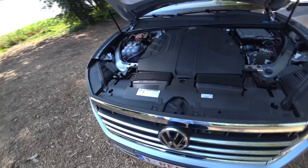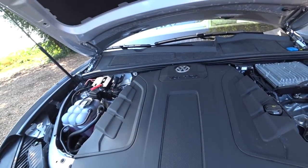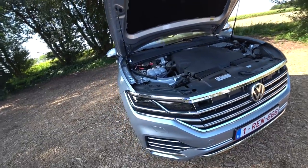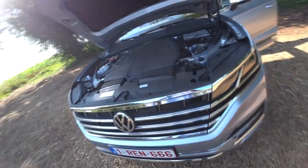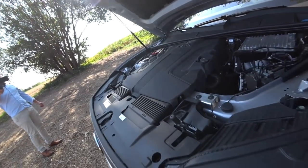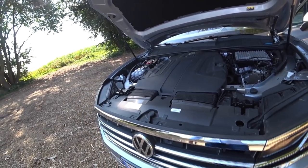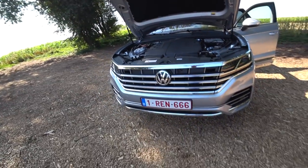In this version we have the most used motor by Volkswagen, the 3-liter V6 TDI. In this version it offers you 286 horsepower, and you feel it. It is a pretty massive car. It needs to be moved by a lot of horsepower, but it is really nice to drive. You feel it's powerful, and the automatic transmission makes it a lot easier to drive. And we're gonna see it when we go for a little ride.